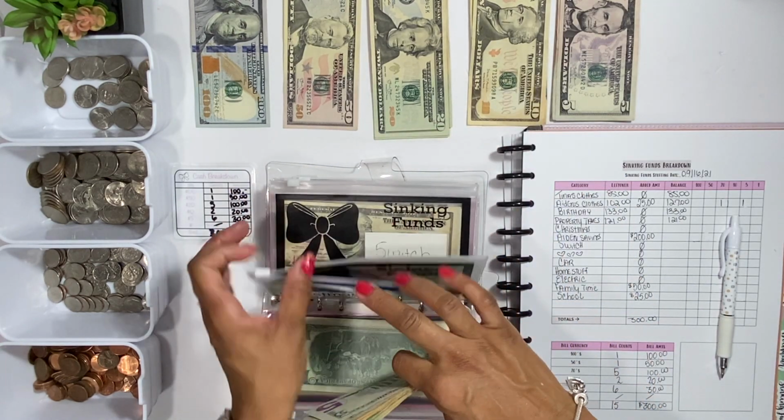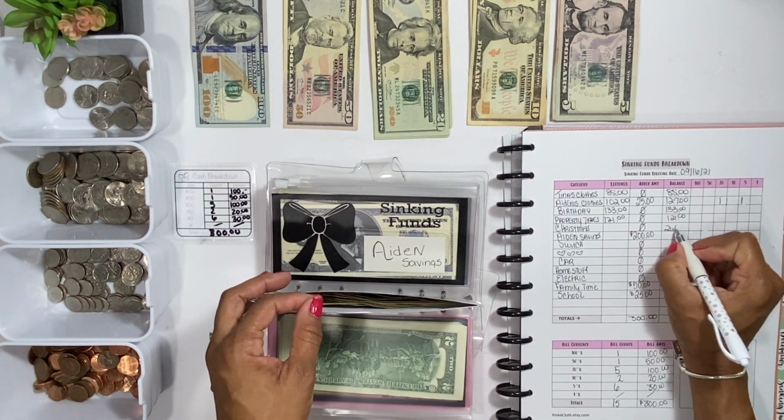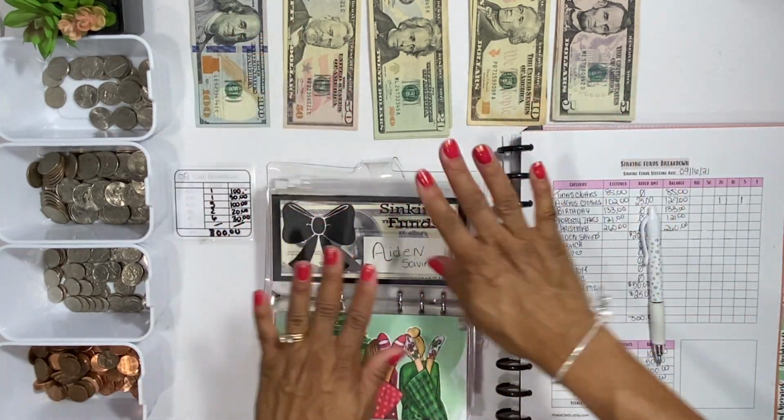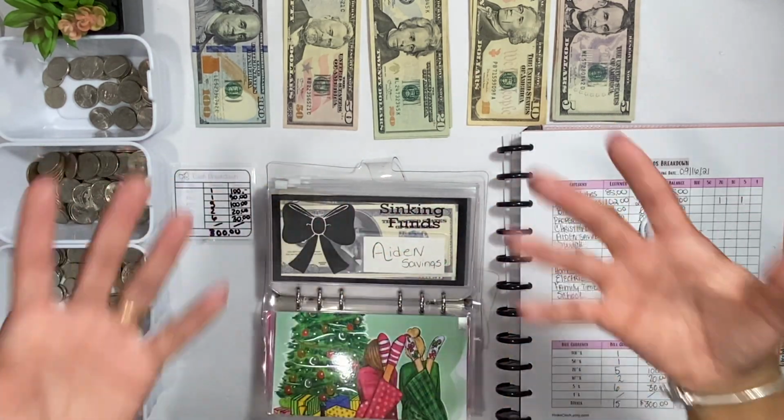All right, so we got 260 in this one, and we are not adding anything to that one. And we got, y'all know, it's my favorite one. This one, I love stuffing so, so, so much.